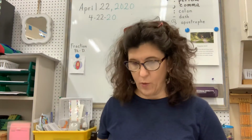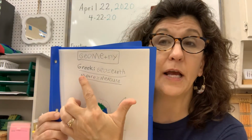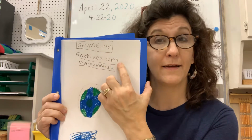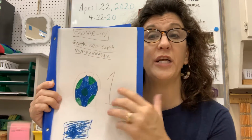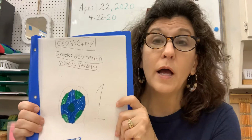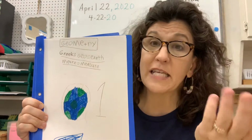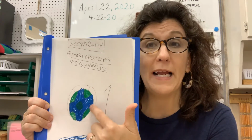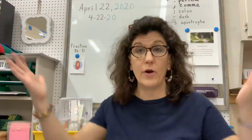All right. So remember at the very beginning of the year, we learned that geometry is made up of two Greek words. Geo, which means earth, and metri means measure. So when we learn about geometry, we are learning how mathematicians, scientists, and great minds over the years came up with ways to measure the earth, literally. Geometry can be seen everywhere in our world.